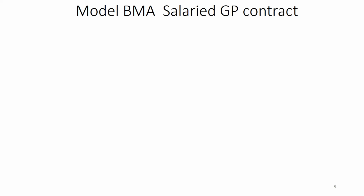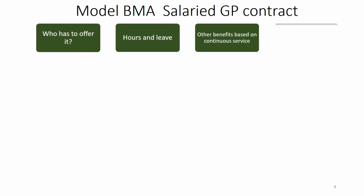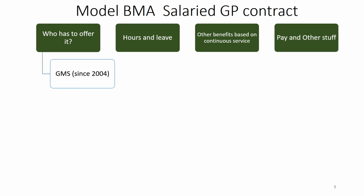Let's look at what's included in the model BMA salaried contract in terms of who has to offer it, hours and leave, other benefits and pay. So if you're employed by a GMS practice since 2004, the requirement is that you're employed on this contract, and also since 2015, if you're employed by a PMS practice, you should be offered terms no less favourable.